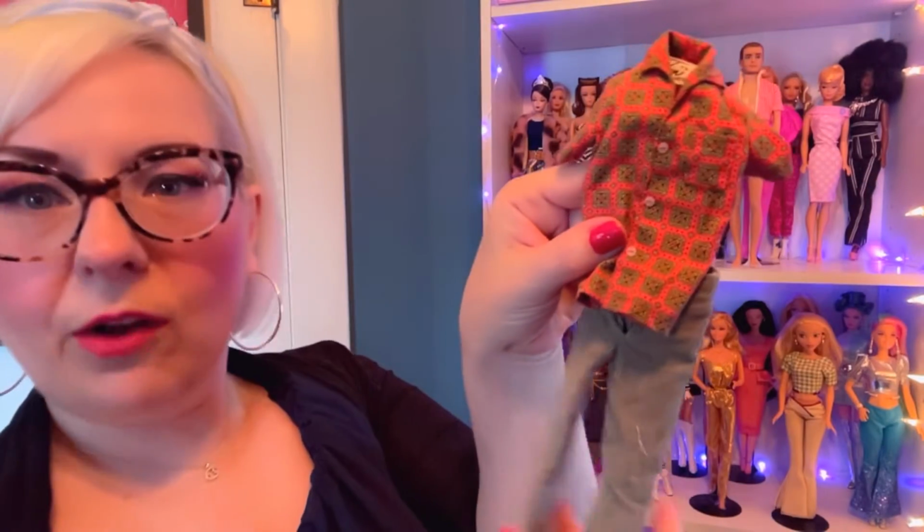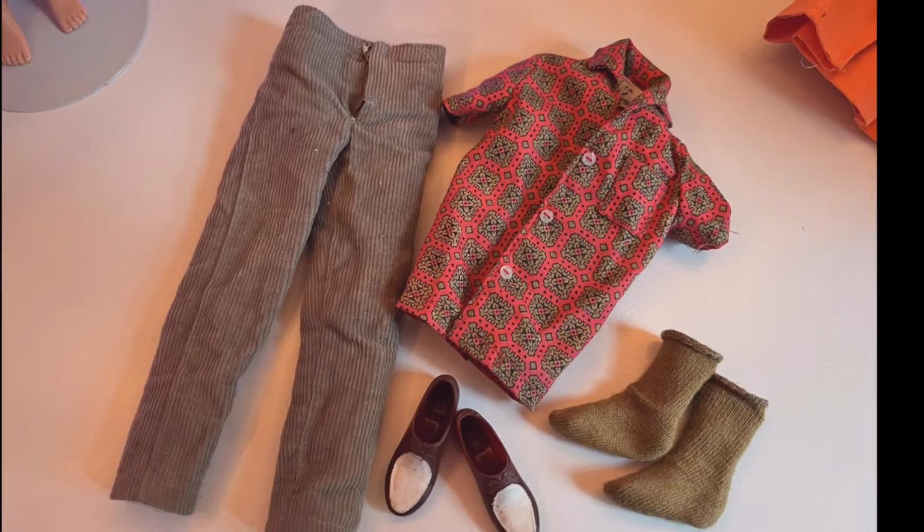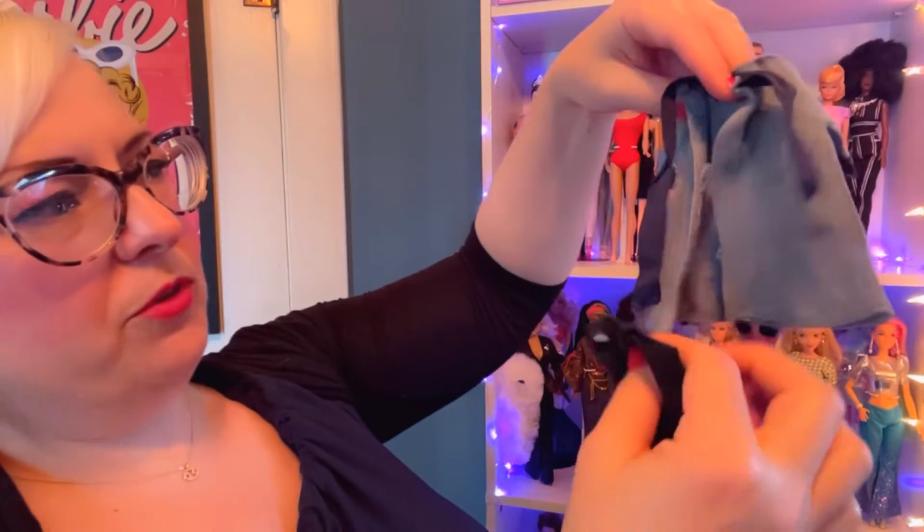Ken also came with some great clothes. This wonderful corduroy and almost kind of paisley situation. Yeah, it says Ken on the inside. I think this is all from 1962 as well. And a few other pieces that I wasn't able to identify.